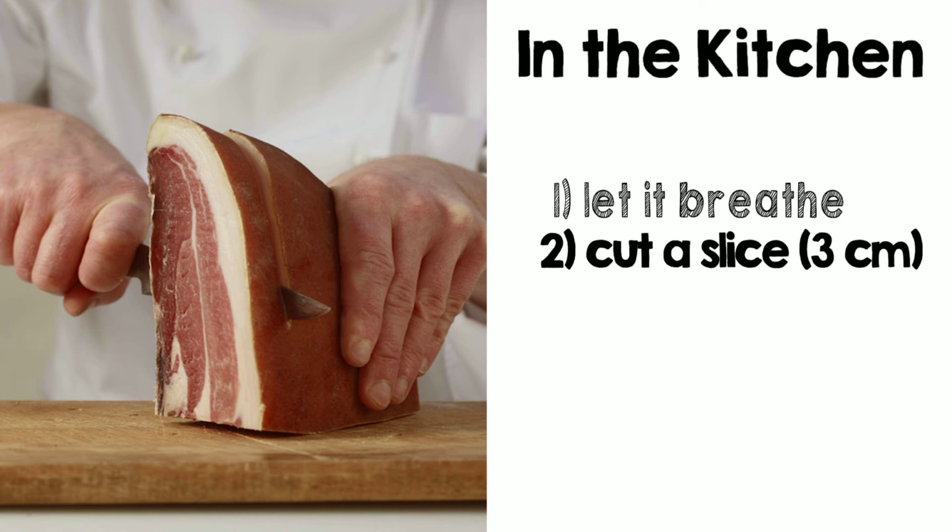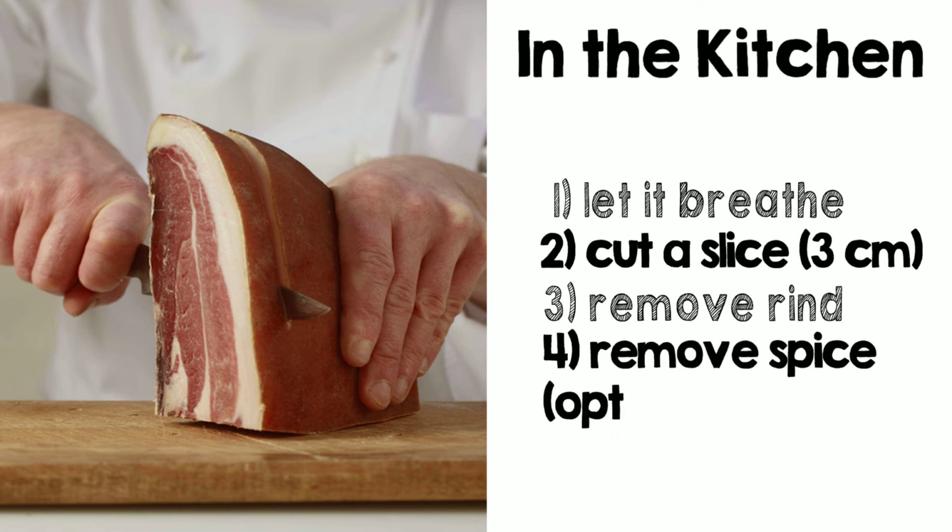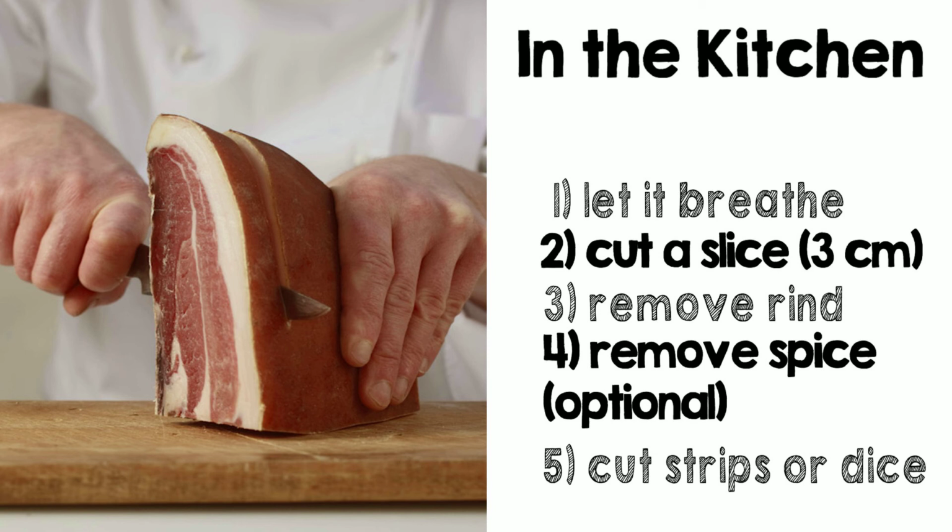Remove the rind from the slice of speck, and if you prefer a milder flavor, remove the spice crust. The traditional way would be to leave the crust intact, as it gives the speck a more savory and intense taste. Either cut the slice into thinner slices or strips, or dice it. The best way to enjoy speck is to cut it as thinly as possible against the grain. That gives it the perfect bite.